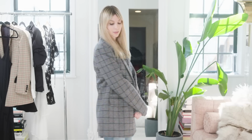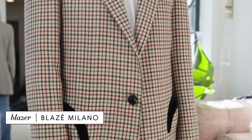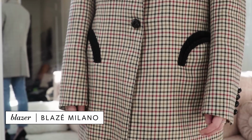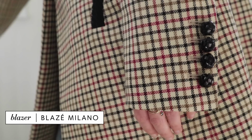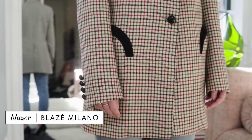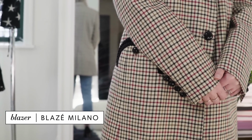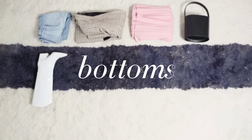A great jacket is really important. They make you look really polished. This plaid Blazé Milano jacket is a little bit of a statement piece, and it was definitely an investment, but it's something that I plan on keeping forever. I love the detail. I love the menswear inspired fabric. All right, and we're going to talk about bottoms next.